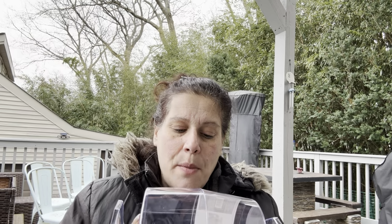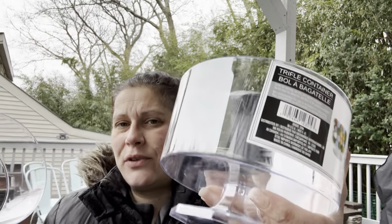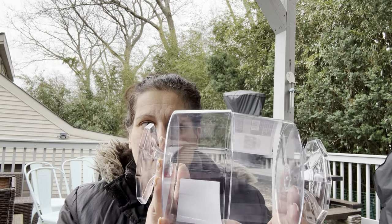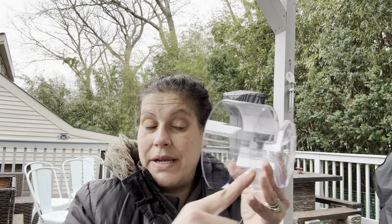I might do a video on it, but I'm sure you've seen it a million times by now. It's not proprietary or genius, but two of these little pedestal candy dishes, the trifle containers. You fill them, glue them, or tape them. And then you wrap it like a candy and put ribbon around here. So that's what my stepfather's present is going to be in.